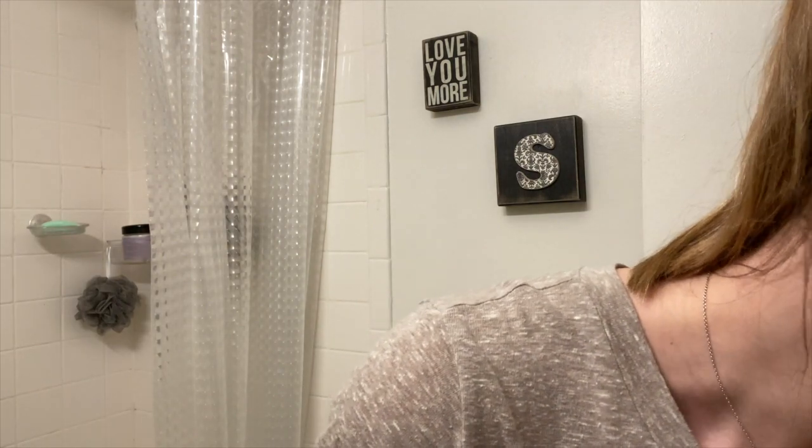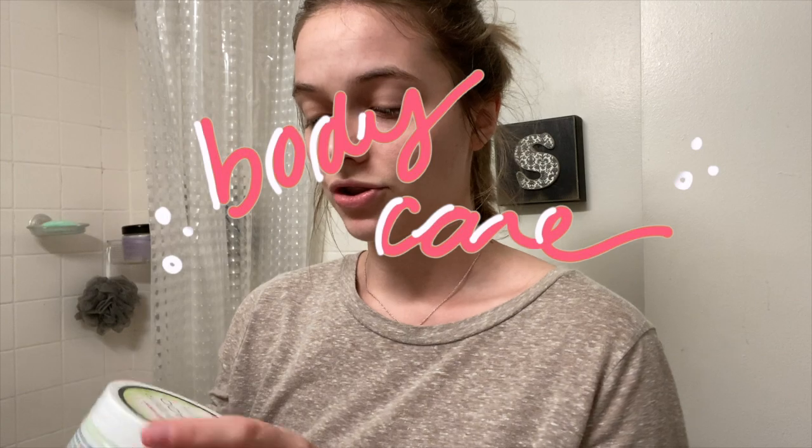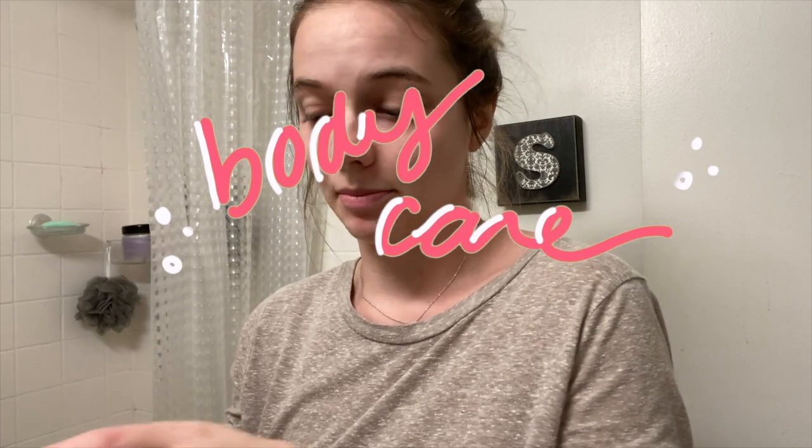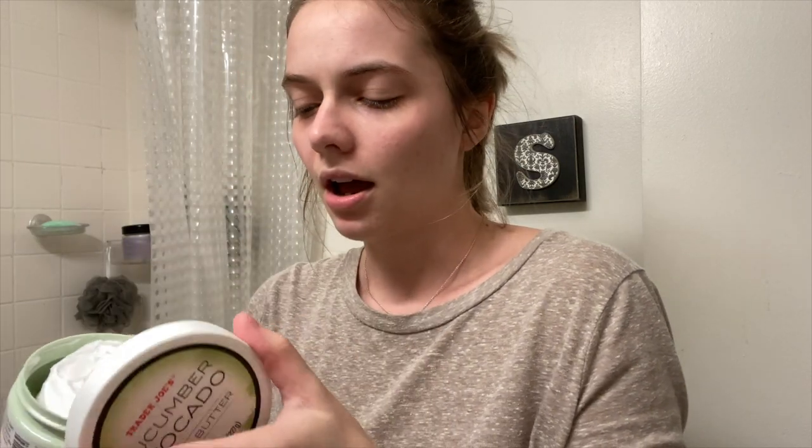Okay. Next thing before I actually put on the face mask is I'm going to open up this lotion. This is the lotion we're going to use today after I take my bath, which is the Trader Joe's Avocado Cucumber. Now, this is like a summer scent, so I usually buy one in the summer so that I can use it all year. I'm so excited about that.